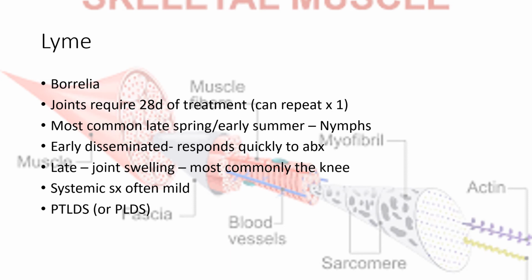If you have joint involvement, and again, this is going to be most common in the late spring and early summer when the nymphal stages are out there, but it can occur at any time during the year. They will sometimes have joint issues in that early disseminated process. Early disseminated is not that common. Usually, the more localized EM type rash, flu-like illness, that kind of thing is fairly common. Joint pain as part of the early presentation is not particularly common, but is a possibility.